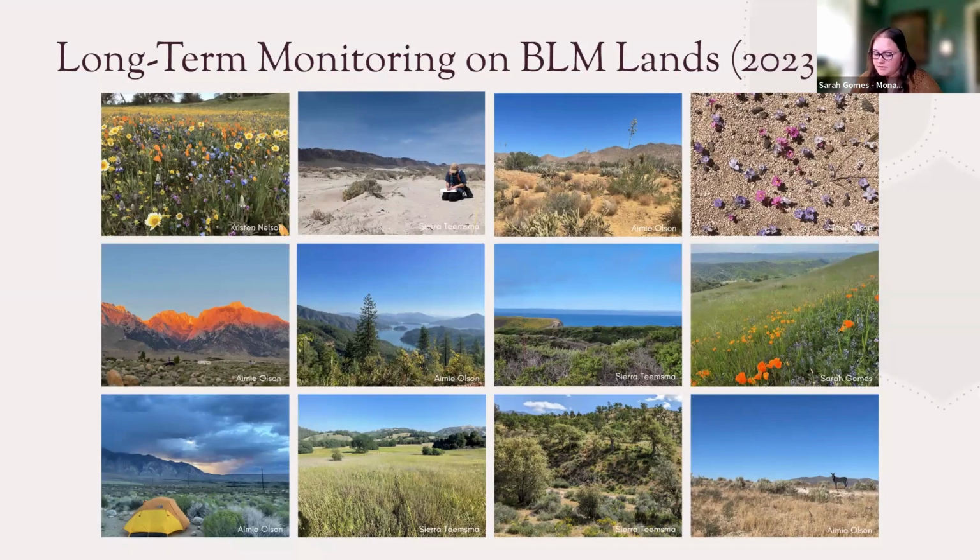with known monarch observations. And then we also used community science data, such as the Western Monarch Milkweed Mapper and iNaturalist, to figure out where exactly monarchs might be on BLM lands. And then we used all of that information to establish these long-term plots. So right now we're in the midst of collecting 3 years of baseline data.